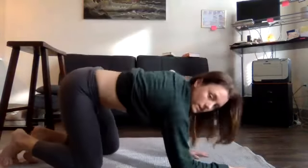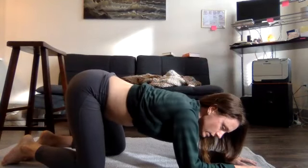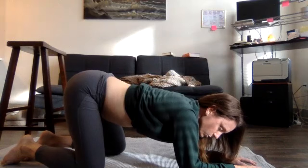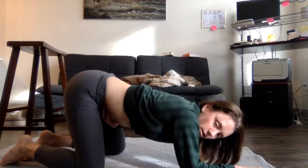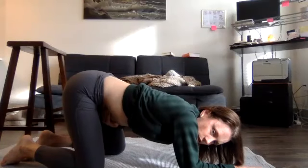So come down onto the other forearm. Take a couple of breaths to let the belly relax again if you moved. And then we're just pulling across.